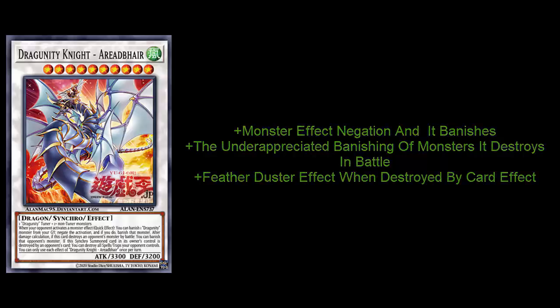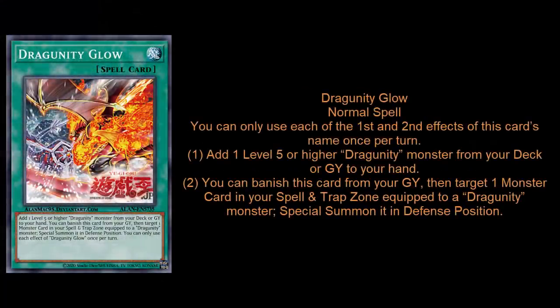Anyways, the last card is a spell. This is Dragunity Glow. It's a normal spell card, and it says its first and second effects are hard once per turn. So basically this card is a hard once per turn. The first effect says add 1 level 5 or higher Dragunity monster from your deck or graveyard to your hand. Second effect, you can banish this card from your graveyard, then target 1 monster card in your spell and trap zone that is equipped to a Dragunity monster, special summon it, in defense mode.